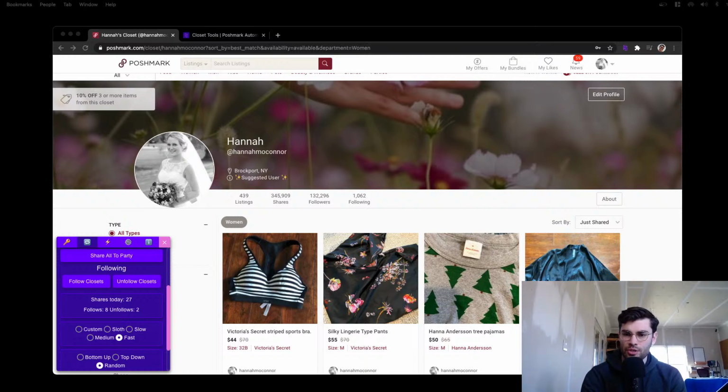Do I need Poshmark open in the tab to use it in background mode? If you're on your computer, no, you can go to another tab and it'll still run in the background. If you're using it on your iPhone or your Android device, then it does need to be in the foreground. Otherwise it won't work.